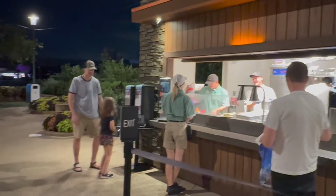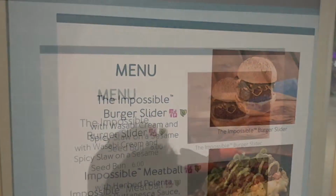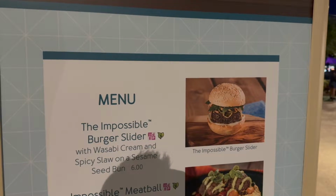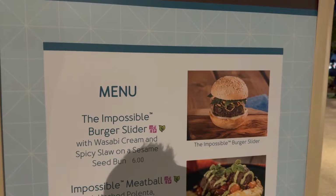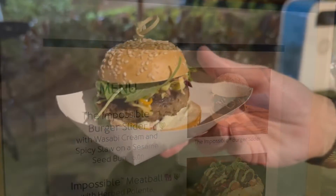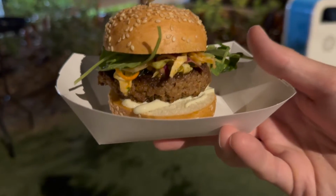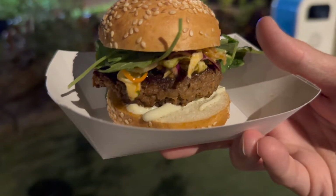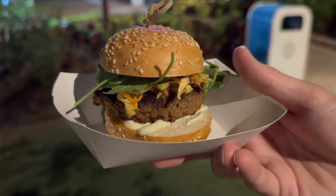And Tanner has ordered the Impossible Burger Slider. I don't know if you guys remember from our last video, but this one had some kick to it. This had the wasabi and also had some fresh jalapeno on it. This is a slider, and remember I was just talking about the fresh jalapeno on that gives that a real kick. This one is so good though because it has some almost Asian inspired flavors to it.